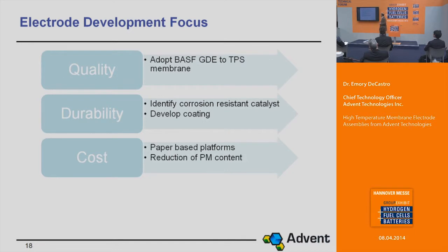With regards to the electrode, there are really 3 focuses: quality, durability, and cost. On the quality side, our first job is to adapt these BSF gas diffusion electrodes to the Advent TPS MEA. We expect that to be a next generation product coming out within 6 months. With regards to durability, our next task is to identify corrosion-resistant catalysts. We have some of those on the boards. Then develop coatings based on this licensed coating technology, and develop electrodes from them.